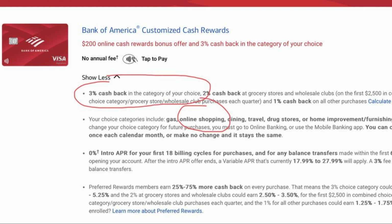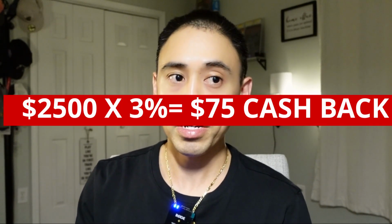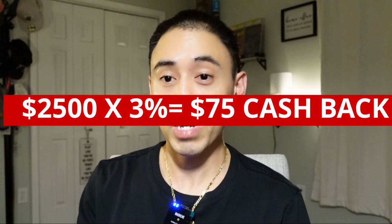Showing here, the Bank of America Cash Rewards card gives you about 3% cash back on a specific category. For this one, I actually have it, and I do it for online categories, and you would get 3% back based on the max amount for that quarter, which would be about $2,500. So if you do the math, and max out that 3% for online purchases, let's say $2,500, you would get $75 back into your account for your credit card. For this one, it would be Bank of America.